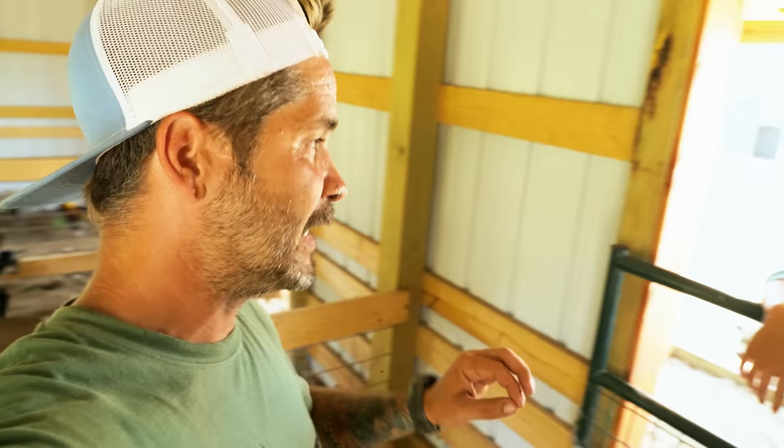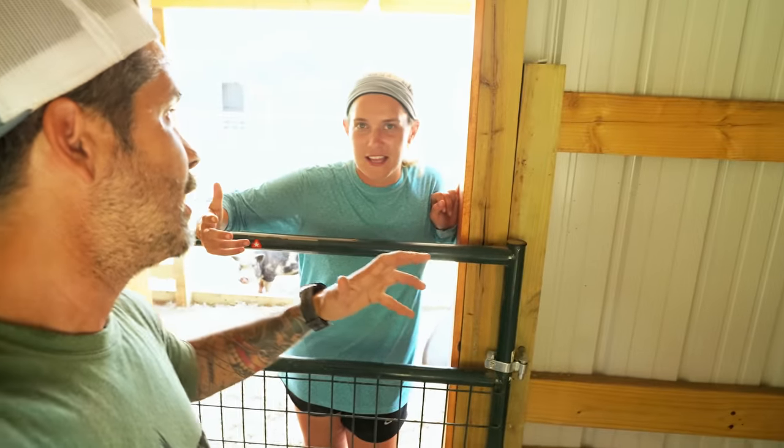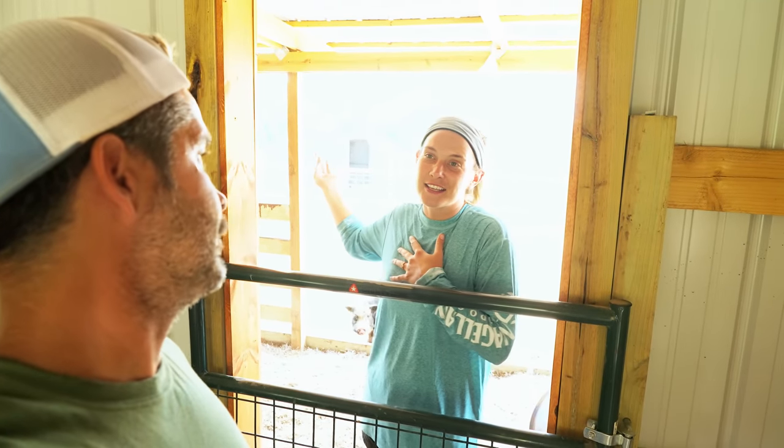But it is awesome, again, to have this barn. They can all come in here, hang out. It actually feels pretty good. I mean, I'm sweating because we've been running around, but definitely the difference of it in here versus out in the sun. Massive difference. Again, it's breezy. It's a great barn.